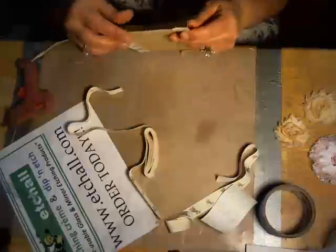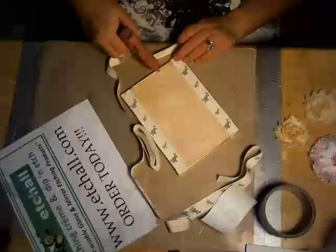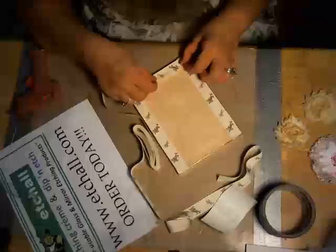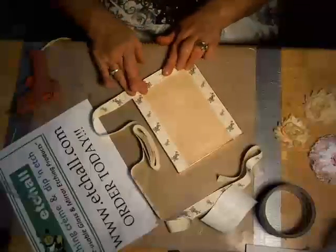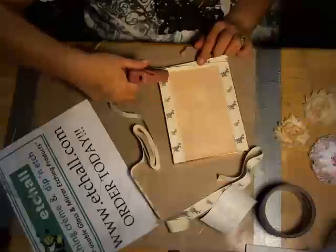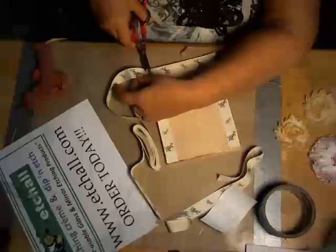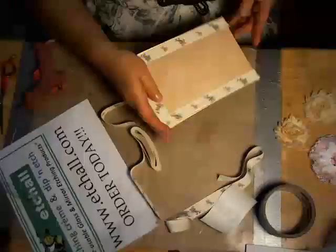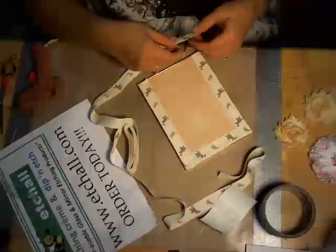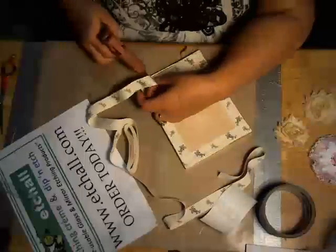What is that? Picture. Just covering up the back a little bit. My daughter is here. She's asking questions. Okay, almost done. More glue.